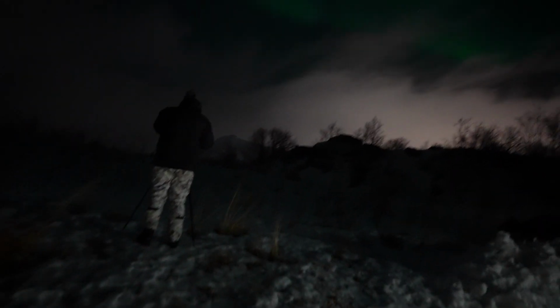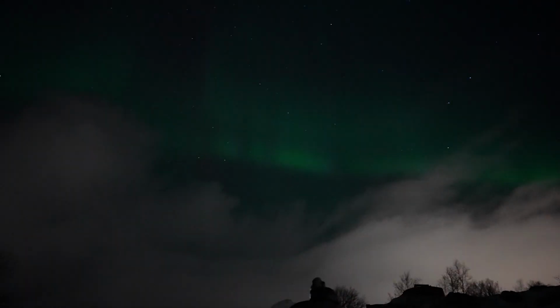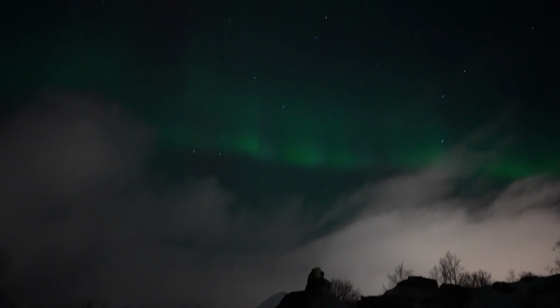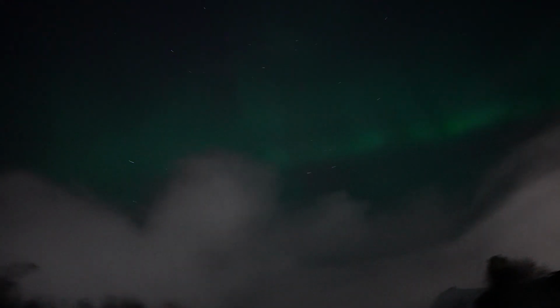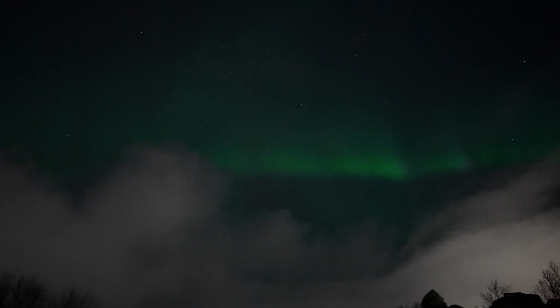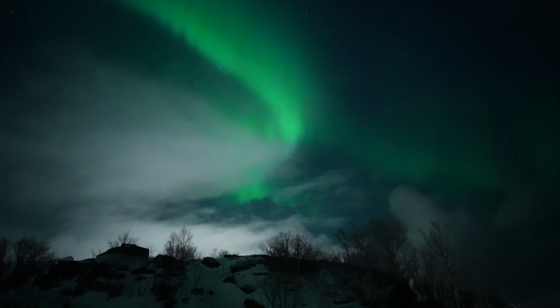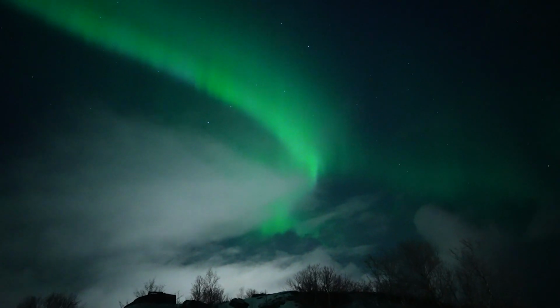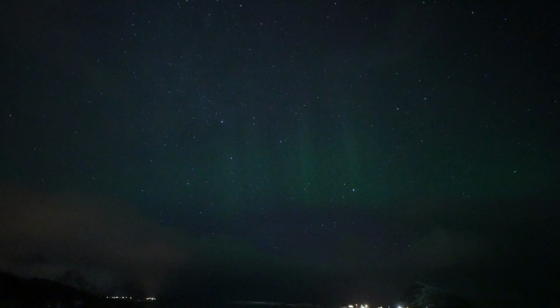So we've got a storm clearing and the most incredible northern lights filling the whole sky. This is a G1 storm. This is crazy. Alright, let's get some focus on something really far. There we go. This is crazy good. Five pillars.